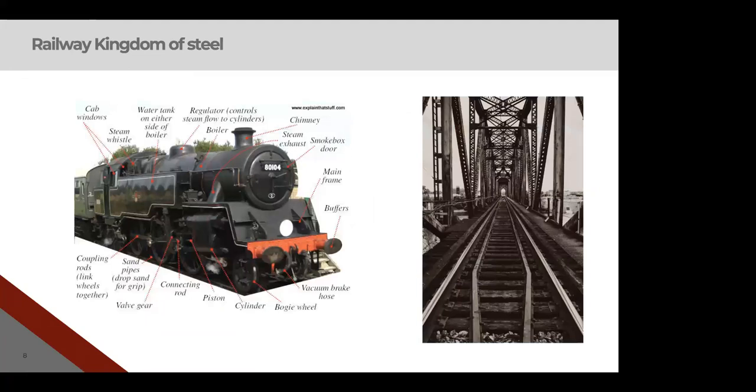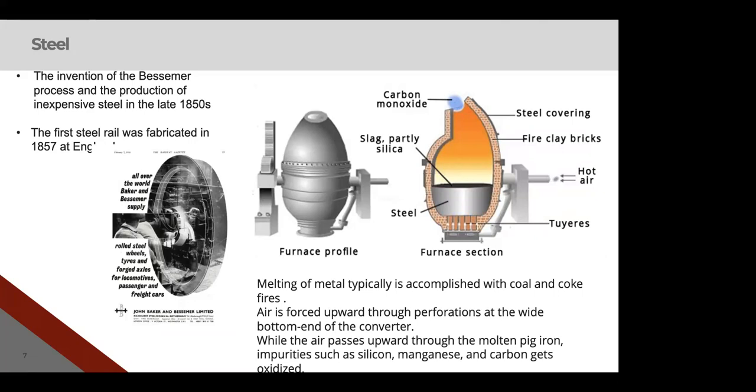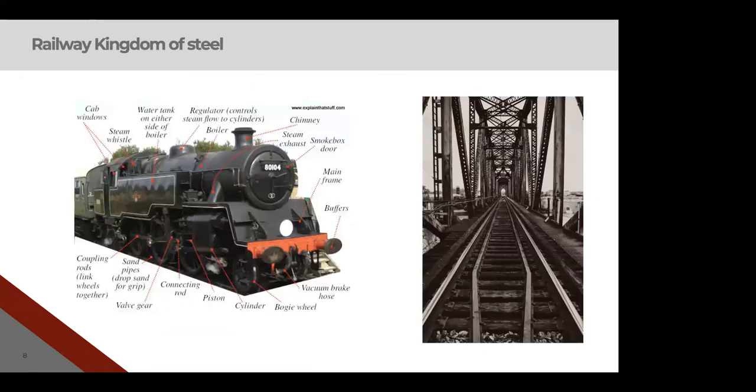Right, and after the Bessemer process, the kingdom of steel started in railways. This train was made completely of steel, right? Everything is steel. Everything is metal. Also, we had railway tracks. We had railway bridges. We had stations. Everything almost made of steel, right?